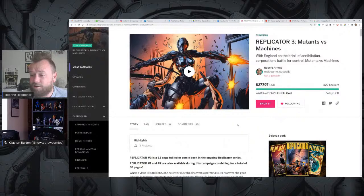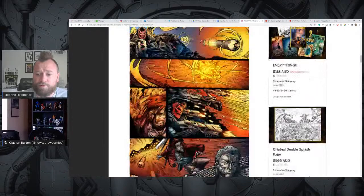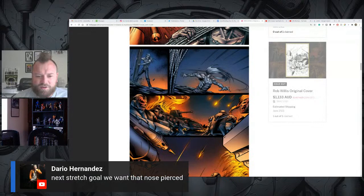But yeah, if you haven't seen this before, you can get all three issues for $45 US. Comes bagged, boarded, in a Gemini-like mailer with tracking. And it has covers by Kanan White, Aaron Alfici, and Clayton Barton. So, top quality art, as you can see here as we scroll through. So Dario says, next stretch goal, I want that nose pierced.